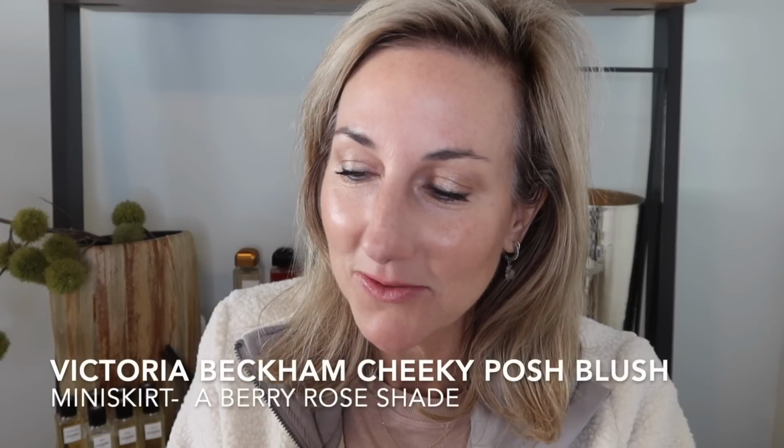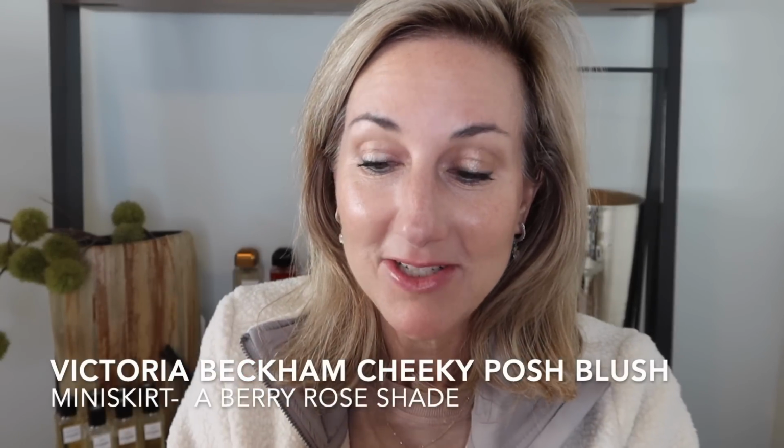And then I'm going to pop on a little blush, and I'm just obsessed with the Victoria Beckham Cheeky Posh blushes, and literally I just pulled one. So we're going to be using Mini Skirt today. This is going to give me a little bit of a flush here, and okay, gives me a little bit of a flush.